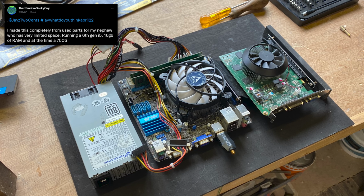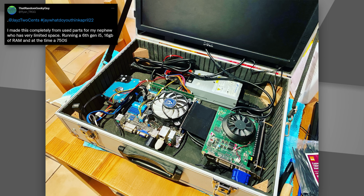He's even got a power supply in there from like a server because of the shape of it. It fits in there nicely. I like how he mounted everything down to a solid piece of wood that then mounted into the case, and then it's all nice and secure. And then it just looks like something that you would be proud to even bring to a LAN party. So I think it's pretty awesome.